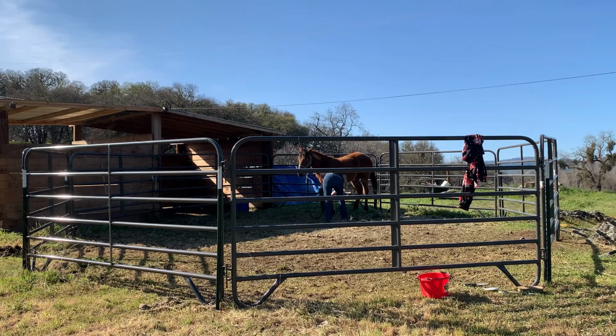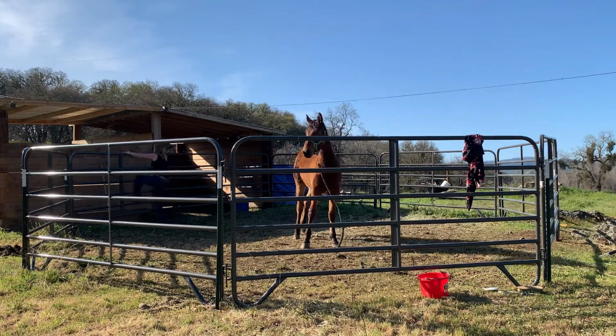The nice thing with that first foot is I could not hold onto the lead rope and she stood just fine. But even on this time, she wasn't bad with picking it up either.